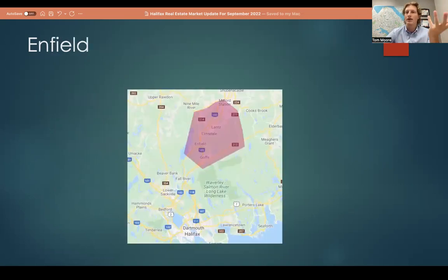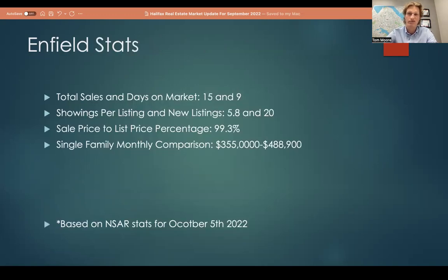Okay, Enfield, not out by the airport, it's past the airport. A bunch of new builds going on out there, really changing. About 40 minutes to the city, I would say. Total sales and days on market, and that's divided highway, 15 and 9. Showings per listing and new listing, 5.8 and 20. Sale price to list price percentage, 99.3.